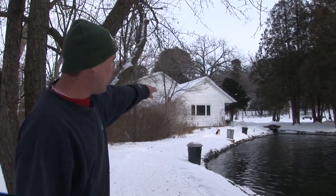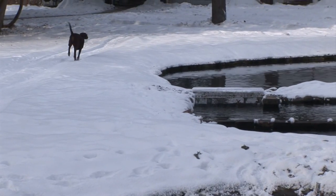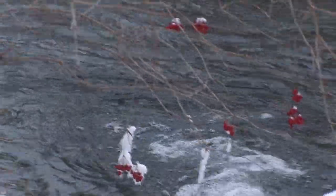So we were feeding some fish on the other side of the house. It's coming through that pipe right there. It's making a loop back in here, and it kind of splits right there. And now right here it empties down into the Apple River.